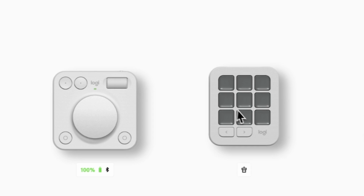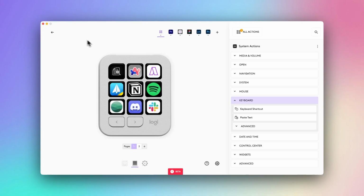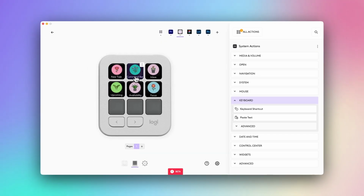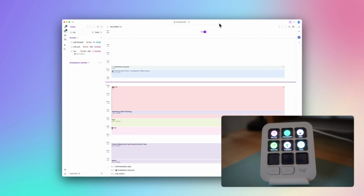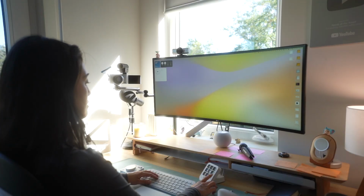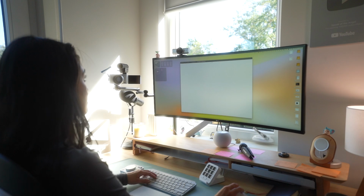So once you're in your Logi Options Plus, you can click either the scroll wheel or the little pad that they have, and then essentially you can go in and create profiles for different apps. So for my Akiflow one, I've just added all of the keyboard shortcuts that I use the most, which are Add New Task, Command Bar, Inbox, Upcoming, and Availability. So now that I'm actually inside of Akiflow, I can just go Create New Task, Marketing Task, and then even do Command Bar to schedule it. So I'm just gonna map out my day and then hop right into Figma to get started on the website design project.